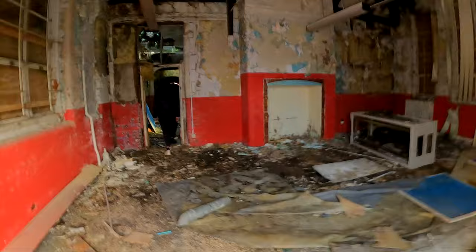So today I'm with MMK Urbex, and we're exploring this old abandoned girls' school in Gainsborough. The entrance to this place is literally just wide open, which is actually surprising, seeing as they've sealed the entire property with sheet metal.